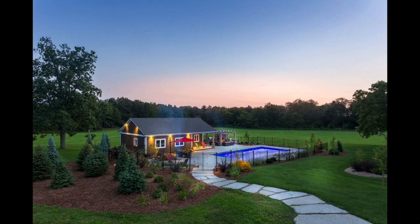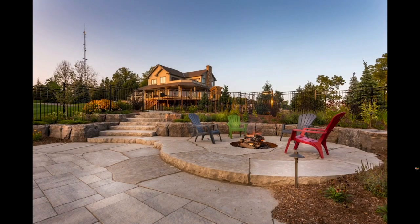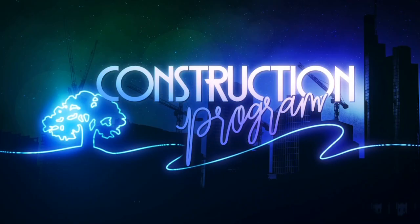I now invite our second batch of construction winners from this category to the stage. So give them a big cheer for all their hard work and accomplishments.